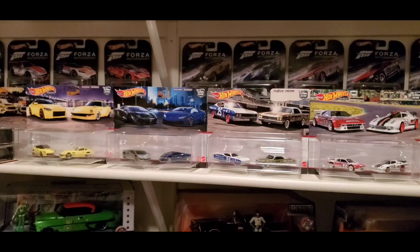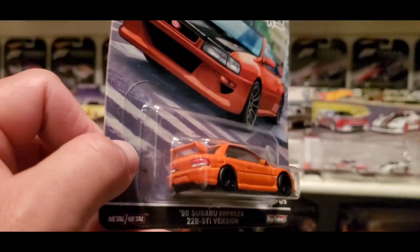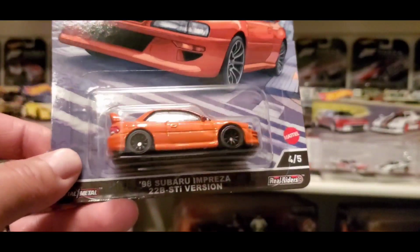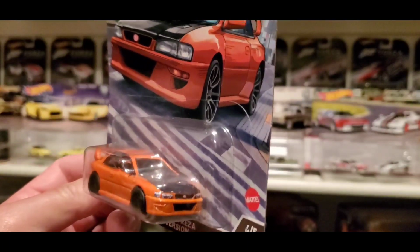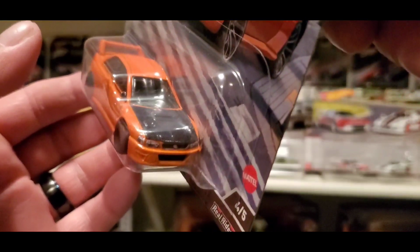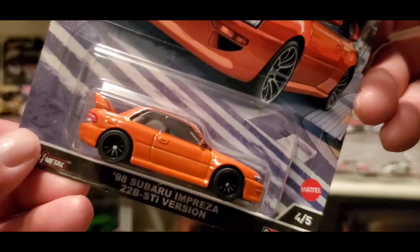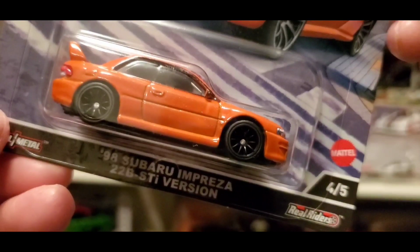And I also found the 96 Subaru Impreza 228 STI version 4 or 5. Another hot model car. So I'm not too sure why they would leave these behind. But yeah. Super clean. Look at that rims.